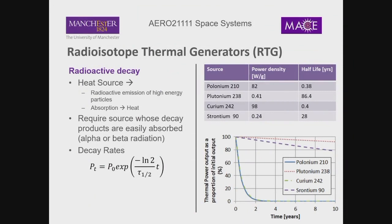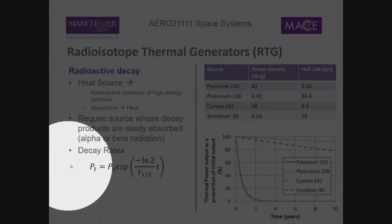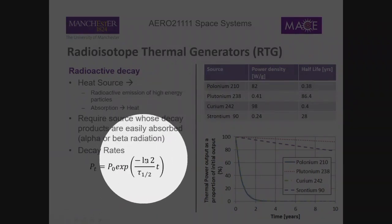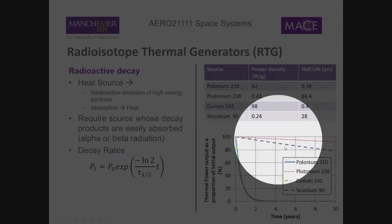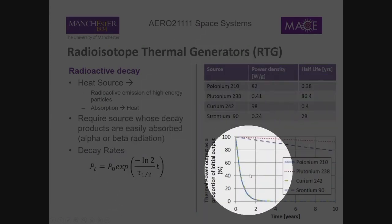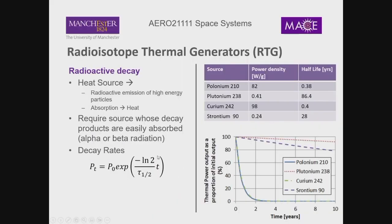We can estimate our decay rates, so we can estimate the performance based on this equation here. This is just natural log 2 divided by the half-life, times the time of the mission. If you plot that graph, that's what you get there, and it depends on the half-life. So go away, MATLAB if you want to, plot a few graphs and have a look at how those behave. Just get familiar with the format of the equations.